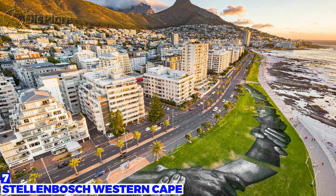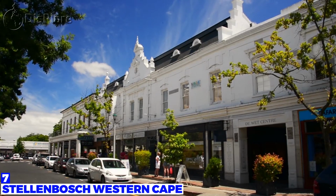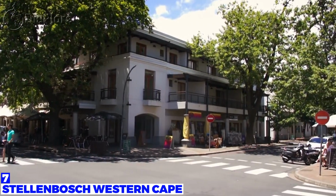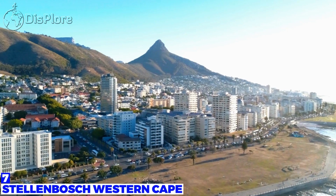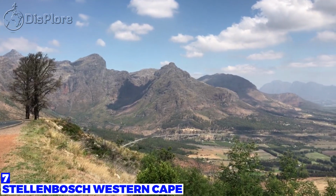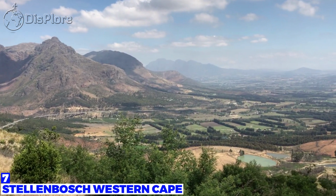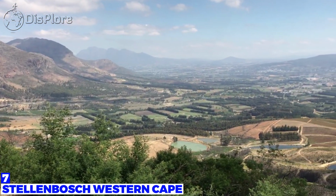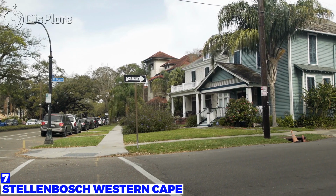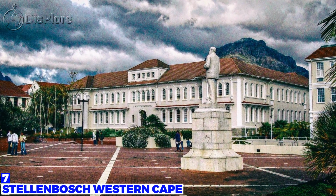7. Stellenbosch, Western Cape. A town in the Western Cape province of South Africa, situated about 50 kilometers, 31 miles, east of Cape Town, along the banks of the Eerste River at the foot of the Stellenbosch mountain. The town became known as the City of Oaks, or Eikstad in Afrikaans and Dutch, due to the large number of oak trees that were planted by its founder, Simon van der Stel, to grace the streets and homesteads. The town is home to Stellenbosch University.